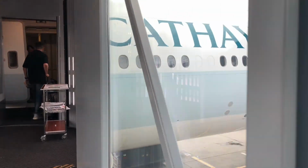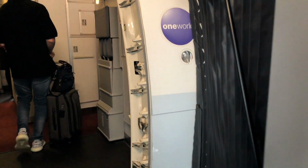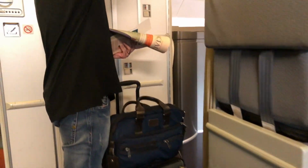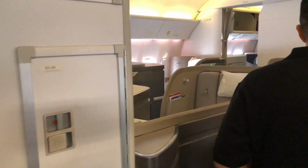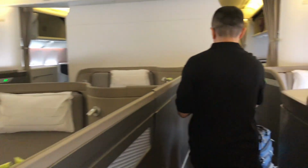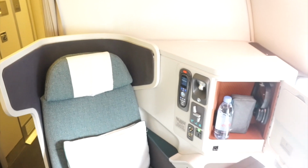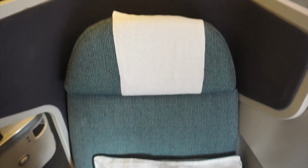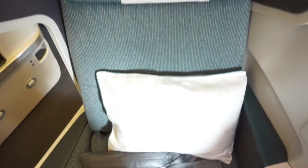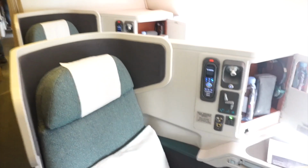I boarded through door left one, where I was greeted by the wonderful in-flight service manager Juliana before arriving at my sanctuary, 11A. 11A is undeniably the best seat in business class on Cathay's 4-cabin configured Boeing 777. It is located in the first row of the mini cabin and is often serviced by the ISM and senior purser.